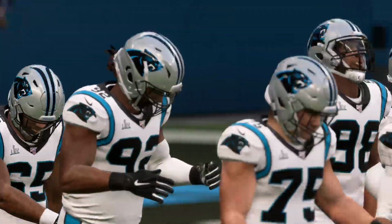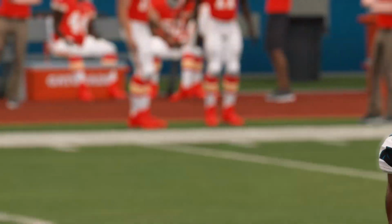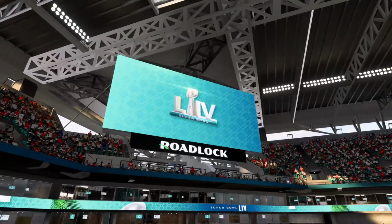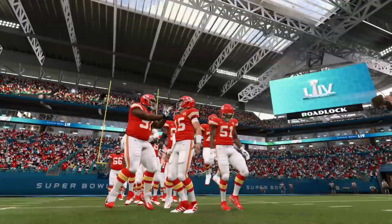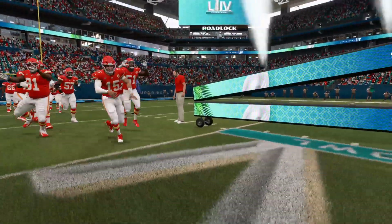Okay, Coach. Well, the road ends here. It has been a wild, often unpredictable 2019 season. And now it's time for the greatest spectacle in all of sports. Super Bowl 54 from Miami. You know, this town has played host to 10 Super Bowls in the past. And tonight, we write chapter number 11.